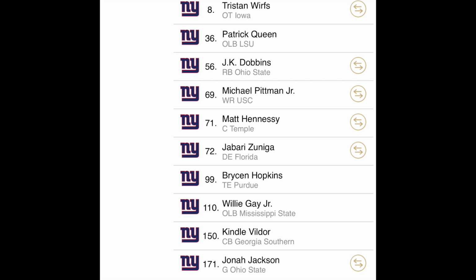My favorite pick is probably at 171, and that's Jonah Jackson, the guard out of Ohio State. Real high motor guy. He came from Ohio State, so he's a big program guy. And every coach that talks about him just raves about the type of player and the type of person he is. So I'm going to post the entire draft here now, but I don't think we can go wrong. This is a big-time draft.